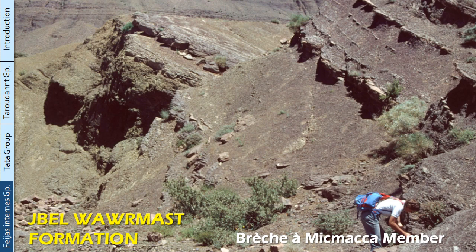As the marine onlap advanced from west to east, by the end of the Jebel Wawrmast deposition, the Adrar Dren Massif in the western High Atlas was covered, and southern Morocco was completely inundated by shallow seas. The green to purple or red alternations of the Bresh Amikmaka member have a limestone cap with erosive base, and this suggests an interval of mesoscale onlap events with condensed horizons that are tempestites at the top. However, depending on the paleorelief, the first or lowest cycles are not developed in some areas.